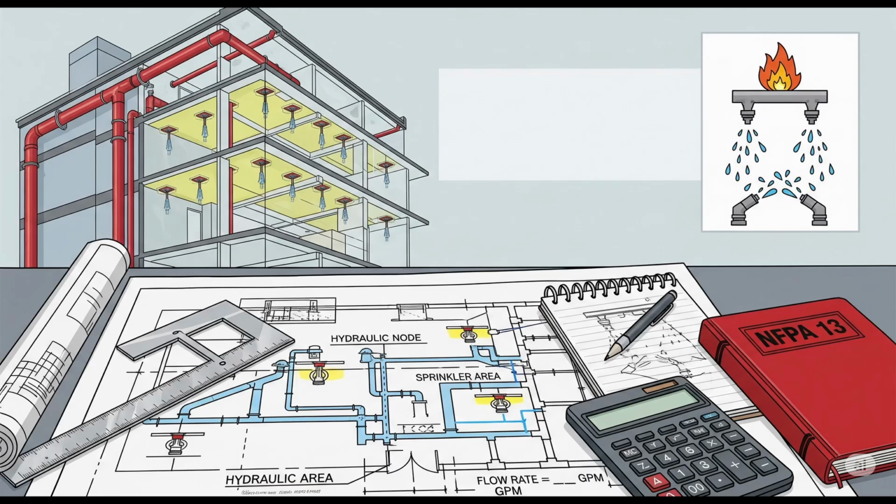And our main guide for all this, our sort of rule book, is NFPA 13. That's the standard for the installation of sprinkler systems. It's really the Bible for this stuff. That sounds incredibly detailed. I mean, honestly, like a huge amount of work. So why can't we just make a good guess? Or maybe just massively over-engineer the system to be safe? What's really on the line if these calculations get skipped or, maybe worse, done wrong?